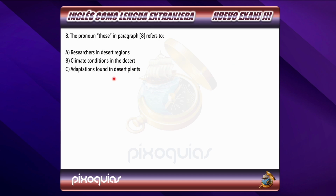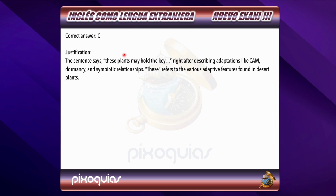8. The pronoun this in paragraph 8 refers to A. Researchers in desert regions. B. Climate conditions in the desert. Or C. Adaptations found in desert plants. Correct answer C. Adaptations found in desert plants. The sentence says, these plants may hold the key, right after describing adaptations like CAM, dormancy and symbiotic relationships. This refers to the various adaptive features found in desert plants.